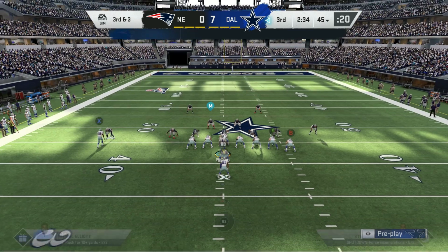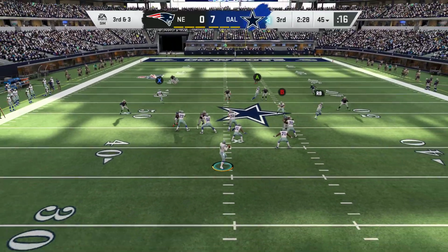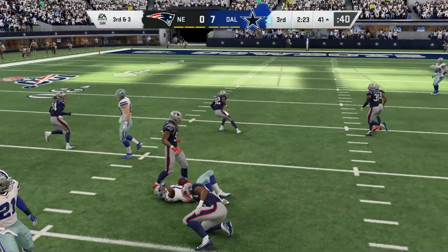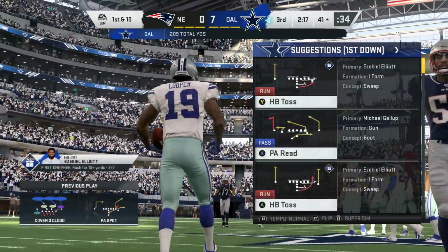The Cowboys on 3rd down. They've been good, 3 for 4 thus far. Here it's 3rd and 3. Looking to throw, Prescott. Cooper's got it. And they're well past midfield, just a yard or two shy of the 40. A good-looking drive for the Cowboys so far.